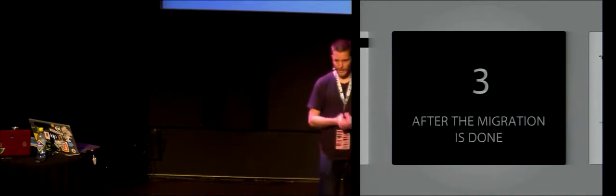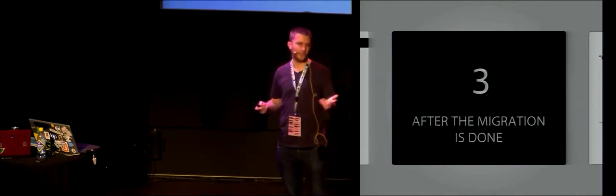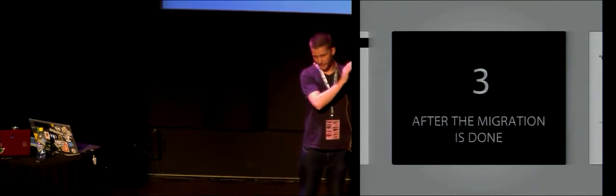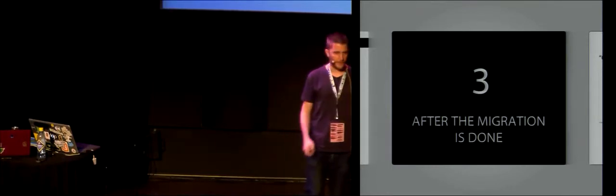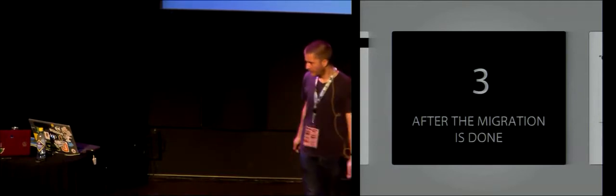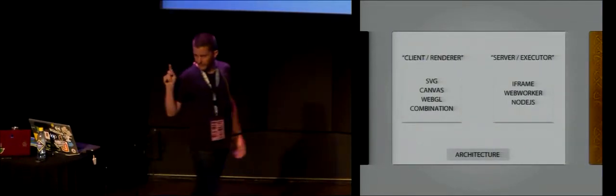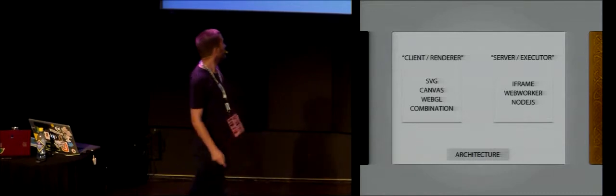So what can we do after that migration has happened? At least me personally, I'm not so much interested in the actual creation of content in Flash, but I just want to be able to do that in plain JavaScript. So I'm going to talk a little bit about the architecture of how Bikeshed is set up, because the next demo I'm going to show you showcases that.